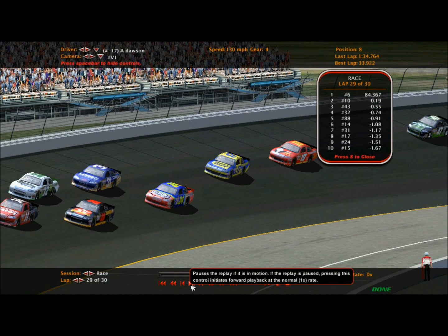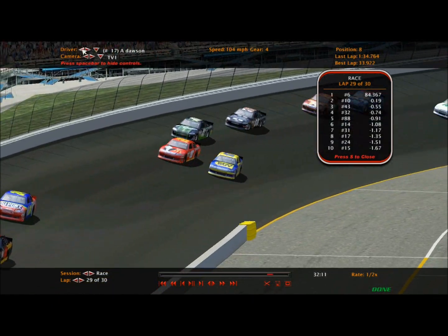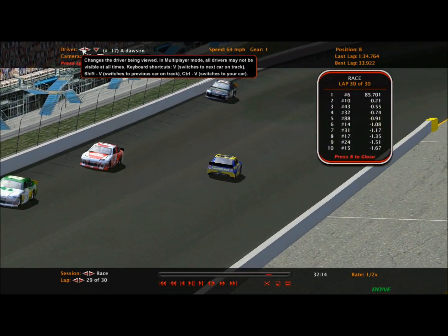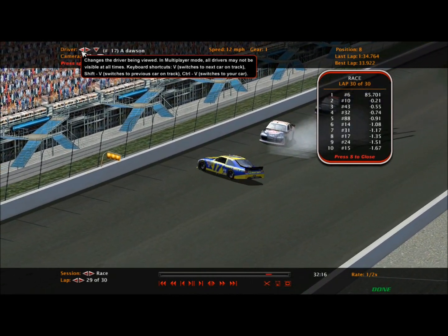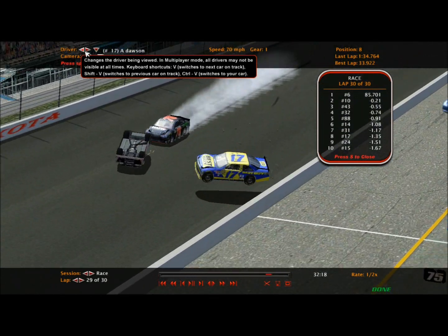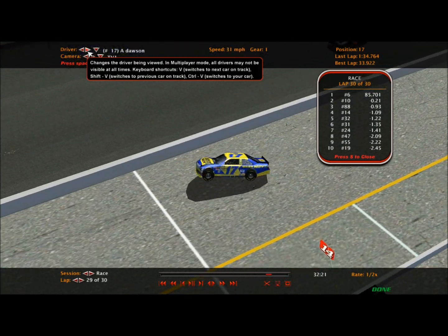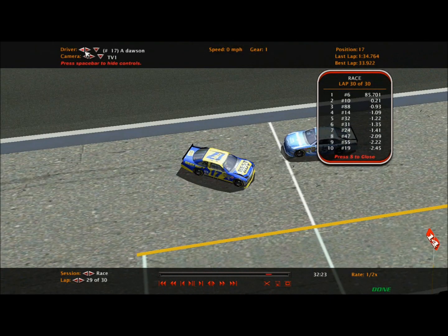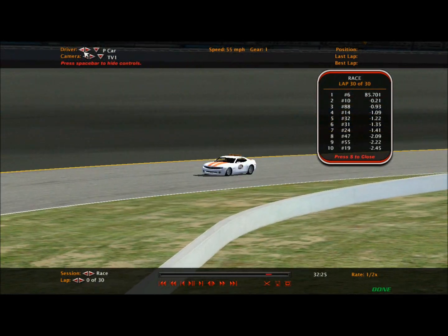Wow, let's see what happened here. Well, guys, this is the weirdest wreck I have ever seen. Look at Alexander Dawson. He just stops, and he just spins out by himself. And then who does he get hit by? His own teammate right there, John. Oh, my God. And Alexander Dawson is on his roof. He flips over the pit road wall. Then John Dawson is on his roof, and he flipped over right in front of pits. And Sam Young came in.